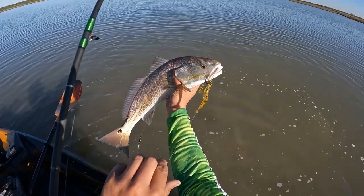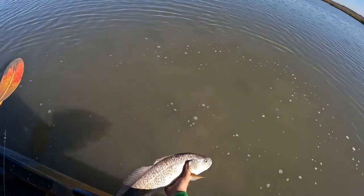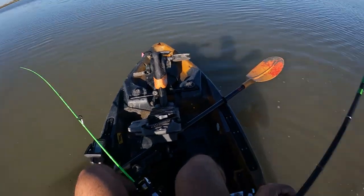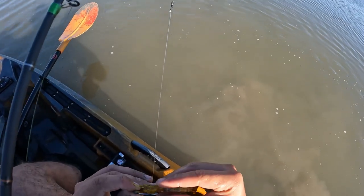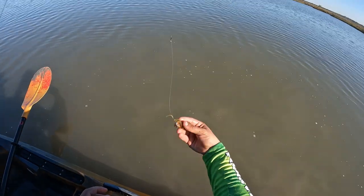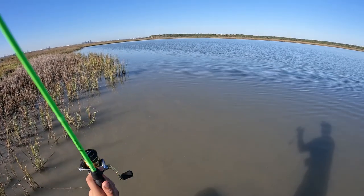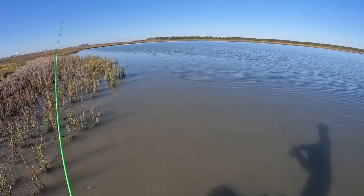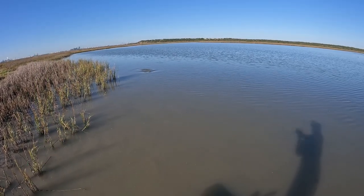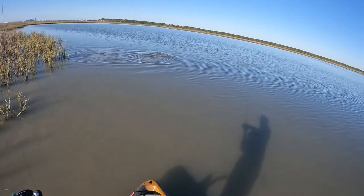There we go. Not a bad little red. Savage Gear shrimp. Sweet. Gotta always have a weedless one on you, because if not, stuff like this, man. Thick grass, if they're in there and you don't have no weedless, yeah, good luck. Right there, boom. Sweet. At the edge of this grass, people. Let's see, watch. Another one, same spot. Same freaking spot.